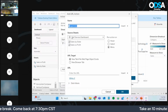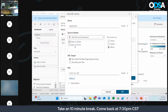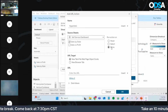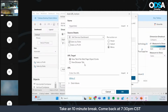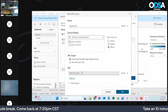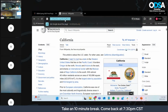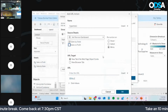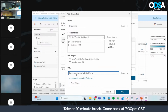Now this one, we only want our source sheet to be sales by state. So we're going to uncheck sales versus profit. And we're going to keep the run action on menu like it is by default. And then either one of these work fine. I'm just going to keep it on new tab. Now our URL is going to be... I think we do actually need that.